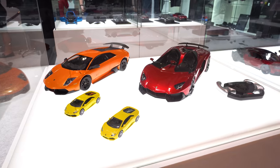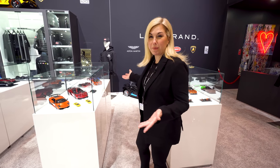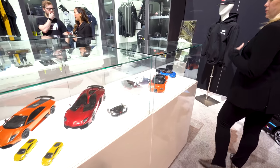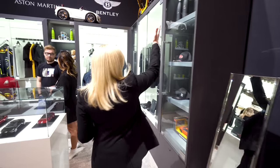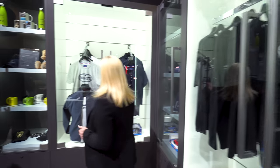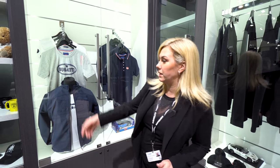Alright guys, thanks for walking around with me. So before we go, I just want to point out that this year we have merchandise, all kinds of cool stuff. So if you're not in the market for a car, you can always check out these things and maybe you'll find something you like. We've got all sorts of model cars here. We've got remote control cars. We have cars for babies. My son loves these. He can't get enough. Water bottles, hats, apparel. It's pretty endless. Some cool Bugatti stuff here. Aston Martin, Lamborghini. So whatever you're fancy, you can have a lot of fun in here.